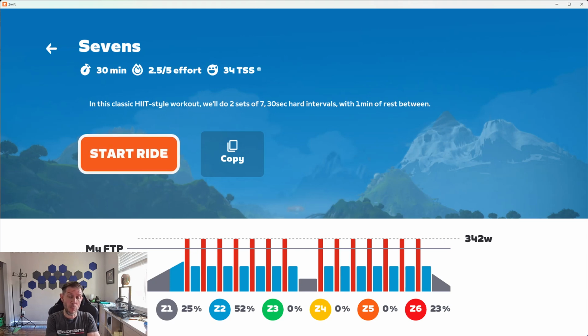Now you might look at this and think, well, gosh, it's working on my anaerobic system. And on the surface, it looks like that, and yeah, you could memorize this workout. But the question that I have is, what is the purpose of this interval set right here? 30 seconds in zone 6, well above your threshold, and then a minute of recovery.